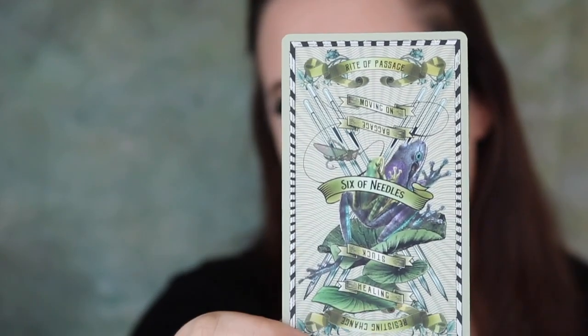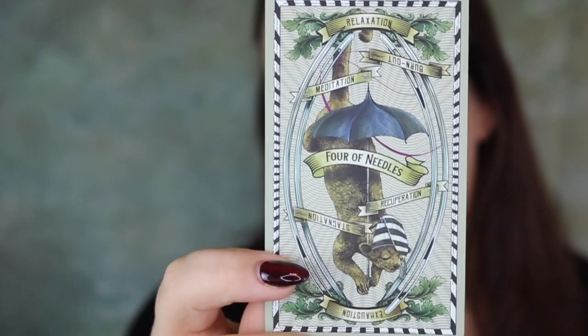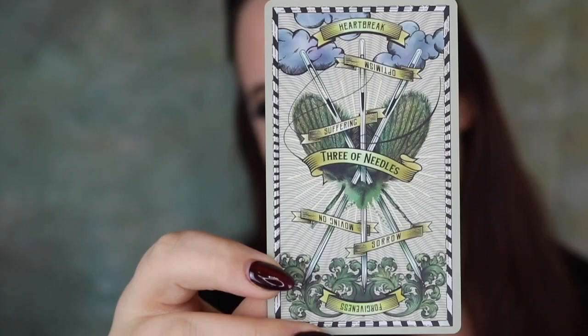And as a little bonus information, I can tell you that this deck was $40, roughly, including shipping to Denmark, and I don't think that's bad at all. I love these cards so much. I love the quality of the cards, I love the imagery. I just knew that I had to have this deck.